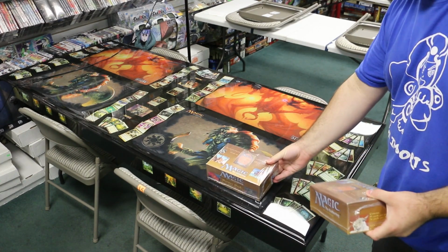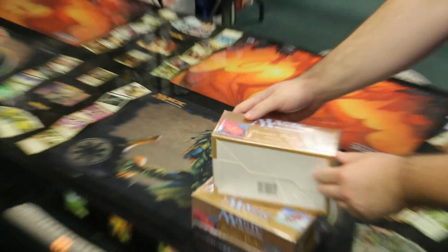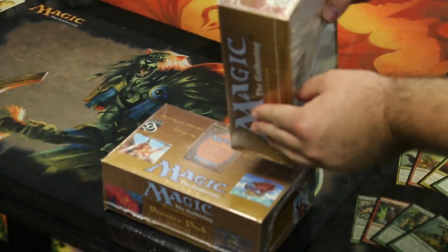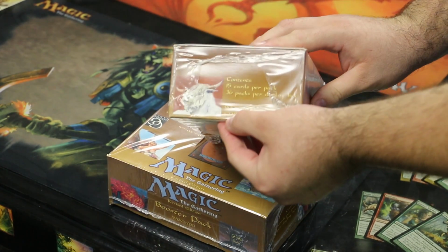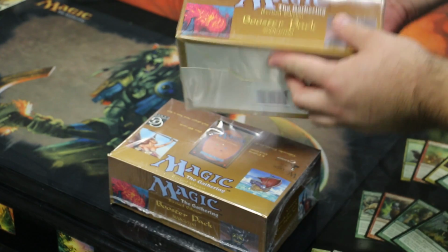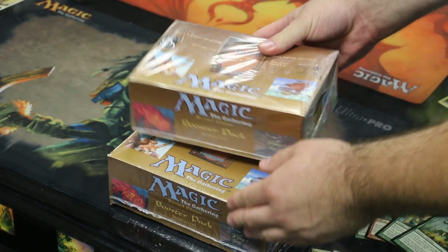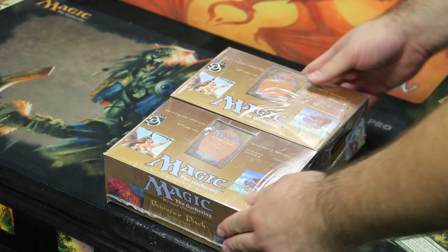So this is a sealed box of Revised. On them, it actually has the product code number, and actually says how much the packs were retail at the time, which were $2.45 a pack. Wow. These were still standard packs. These had 15 cards in the pack and 36 packs in the box.